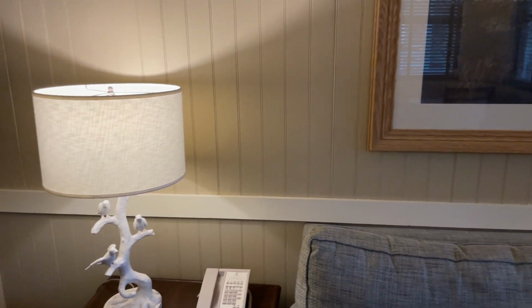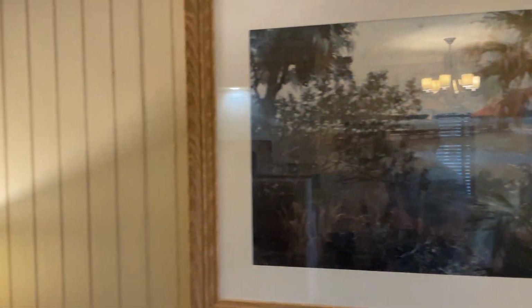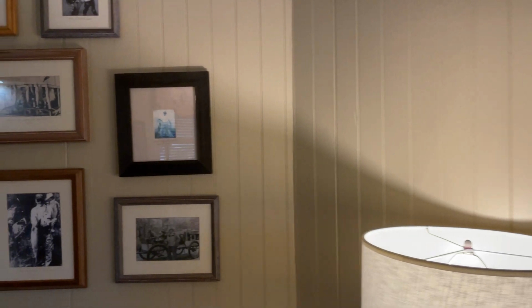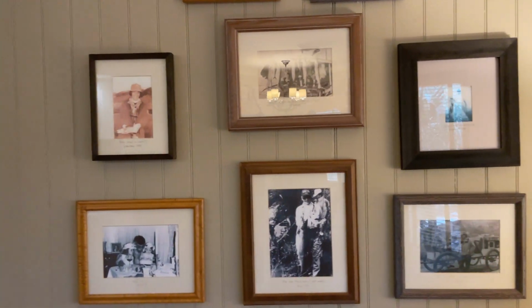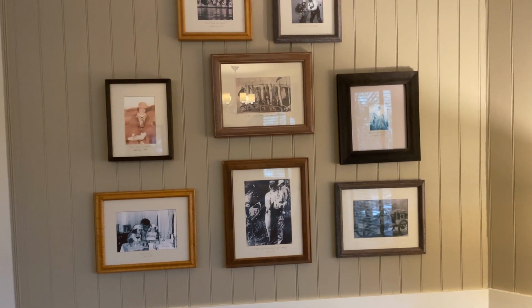And then on the wall, we have a painting of the pier out there in the creek at Hilton Head. And we can walk out there and see that here at the resort. So it's a nice painting there. On the wall over here, we've got some photos of some family members that we don't recognize because apparently we're staying in someone's lake house. It's kind of the vibe we're getting here.